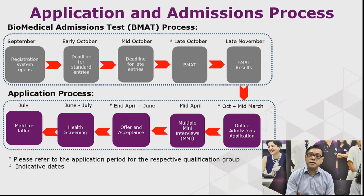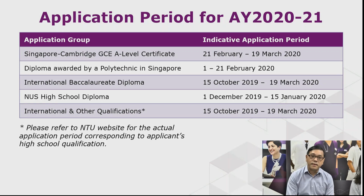Okay, so this is a slide of the admission process. We are now in the online application phase, which I think has just opened. Then we will be selecting candidates for our MMI somewhere in mid-March, mid-April. Okay, so these are the application dates for AY 2020 to 21. I think for A-level candidates it is from 21st of February to 19th of March. For Polytechnic it is 1st to 21st of February, and then for IB it is 15th of October to 19th of March. Again, all this is on our website.